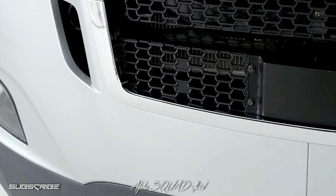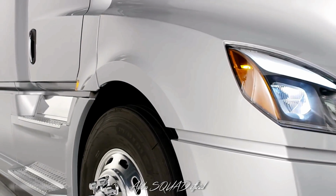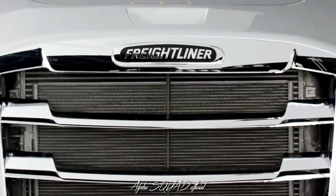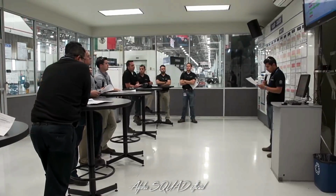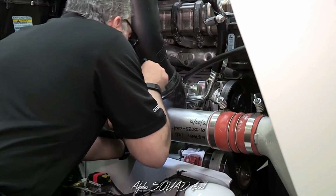Precision. It's defined as the quality of being exact. Passion. It motivates us to excel, to reach new heights. At Freightliner, we believe you can't have one without the other. Beginning with design, continuing through testing, and influenced by customer feedback, the process includes technician input, review, and action.